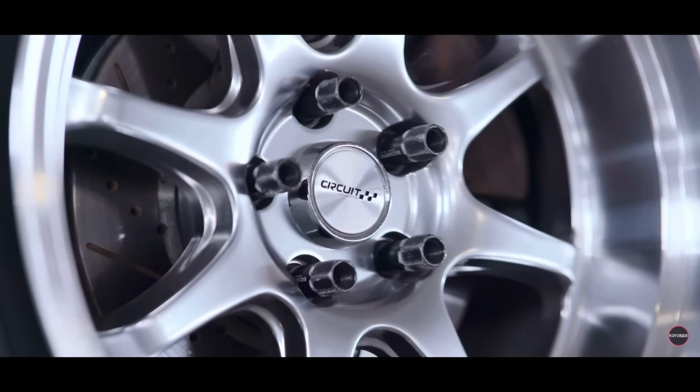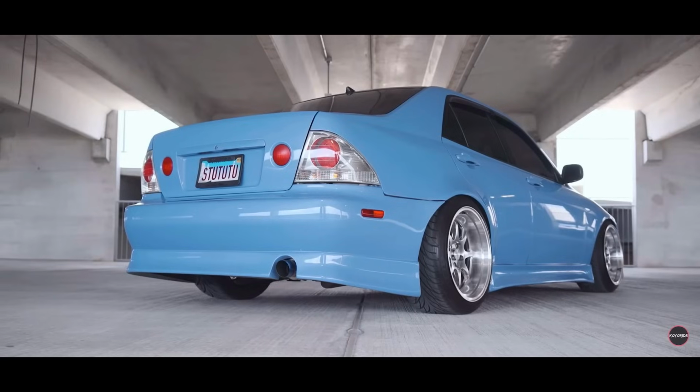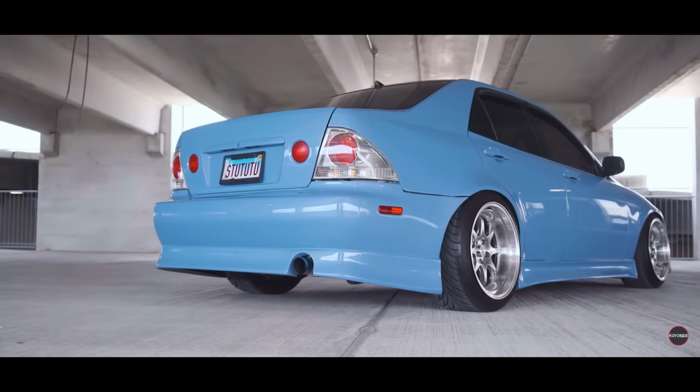Now, everybody's gonna be like, oh my god, I'm gonna go buy an IS300 right now. No, it's not the GTE partner, it's the GE, okay? So it's not nearly as good as the one found in the Mark IV Supras.